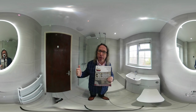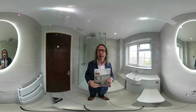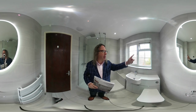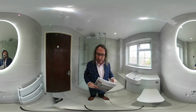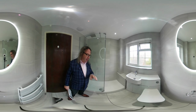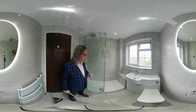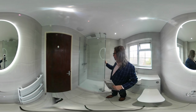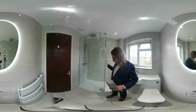Well, we put a skip outside, we removed the original bathroom product, wall tiles, floor tiles, we've plastered and painted the ceiling, we've tiled all the walls, grey grout, chrome beading, you see that? Beautiful. Tiled the floor, you can look down, it's a 360. We've got the stonemason shower tray, walk-in shower panel, the flipper panel, you see that?